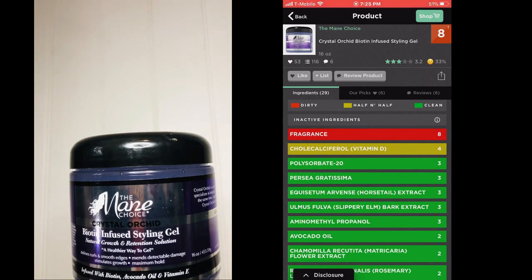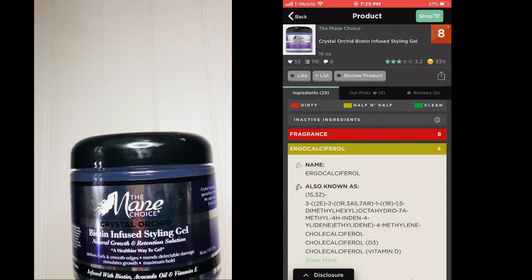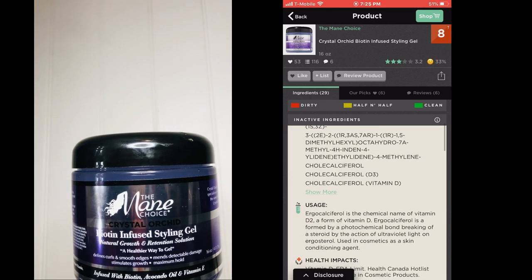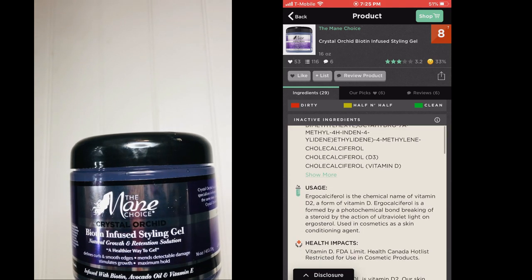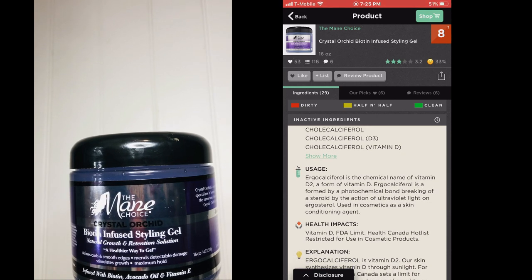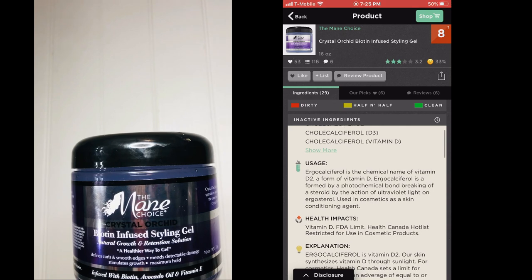It does look like there's a vitamin D that they're marking as look out for, or half and half as the app likes to call it. So you can go ahead and click on that vitamin D, and they will explain the usage and the health impacts and the explanation all in the app. So please go ahead and take full advantage of this.